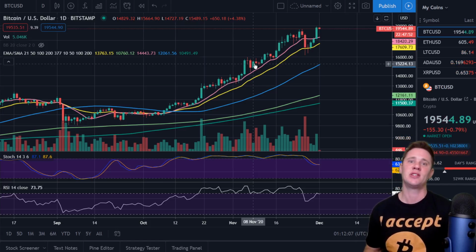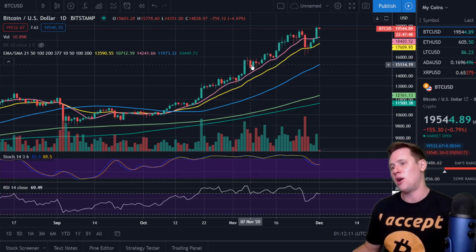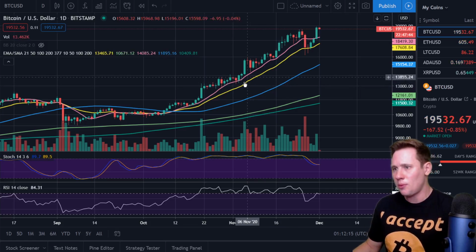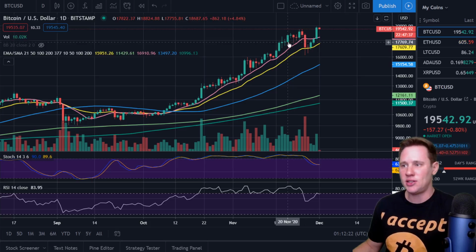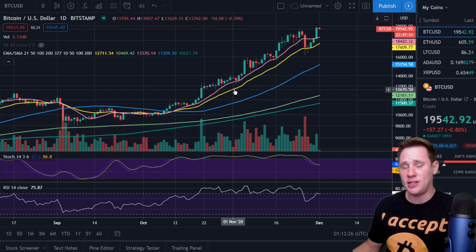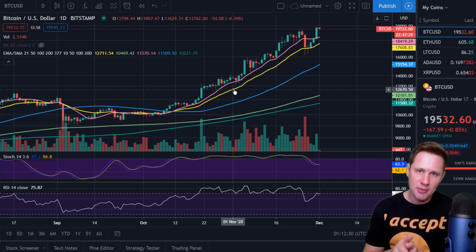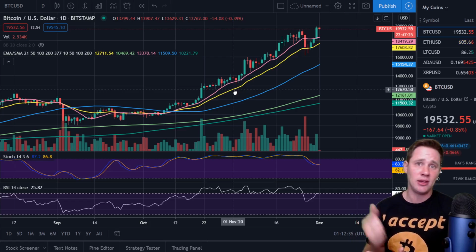When you have sideways consolidation, your RSI and your Stoch are better for that, okay? Those are your oscillators. But your moving average holding above the 10 simple was very bullish. And I had mentioned if we lost the 10 simple, you would like to see the yellow 21 EMA hold the price. Holding the 10 simple is going to be super bullish uptrend. Yellow 21 EMA is still a bullish uptrend.